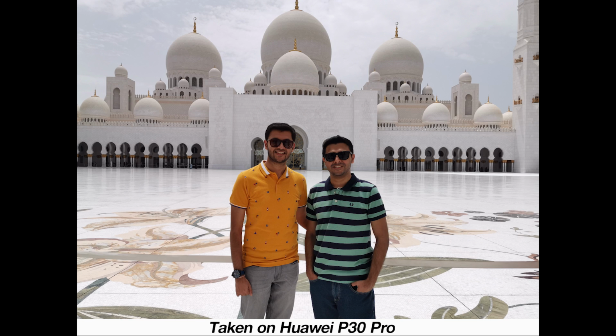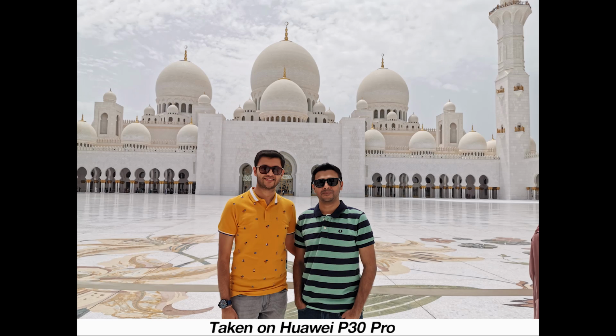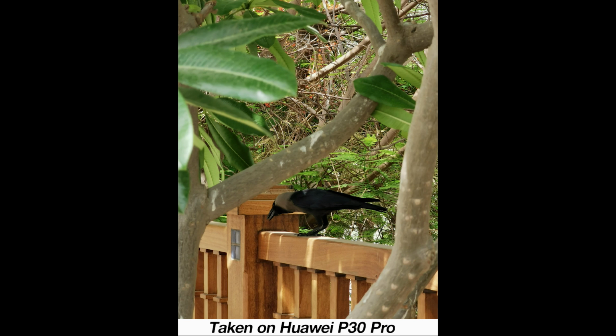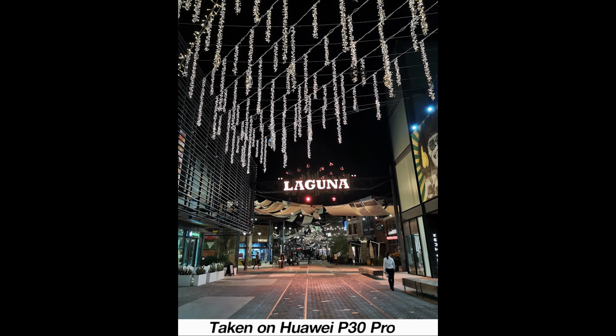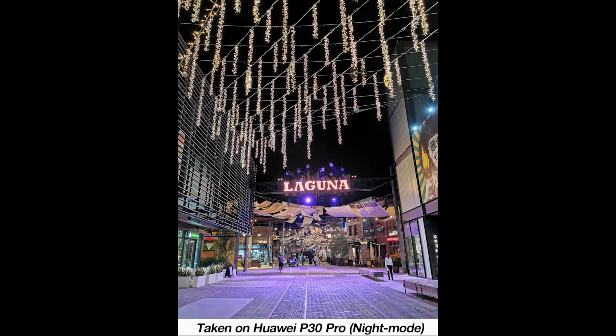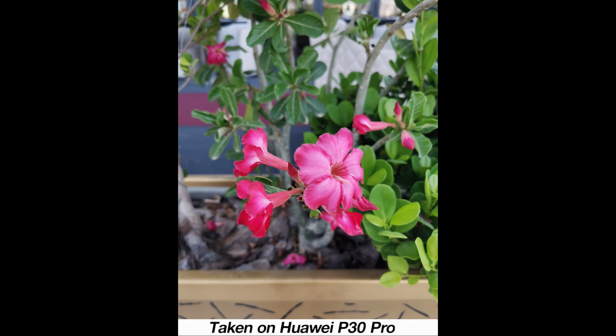Like for example here, the software HDR processing fell short in one photo compared to the other when they were taken in the exact same conditions one after the other. It's just small things like this that could make or break capturing that special moment. But other than that, the phone's night mode and zoom capabilities are beyond exceptional.